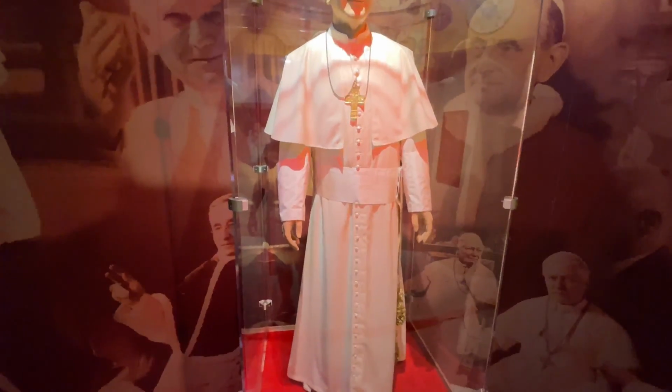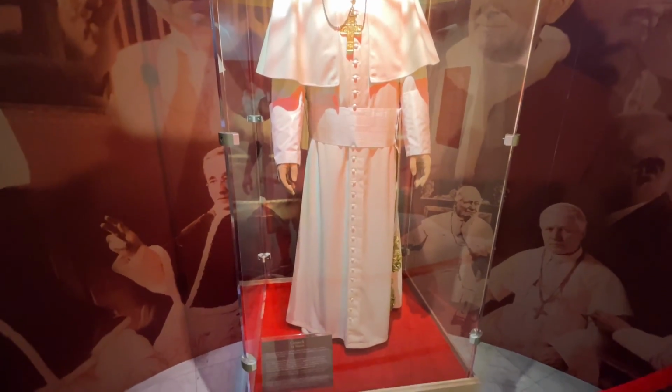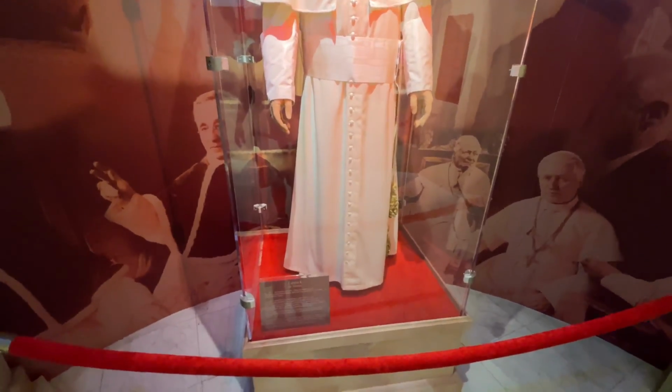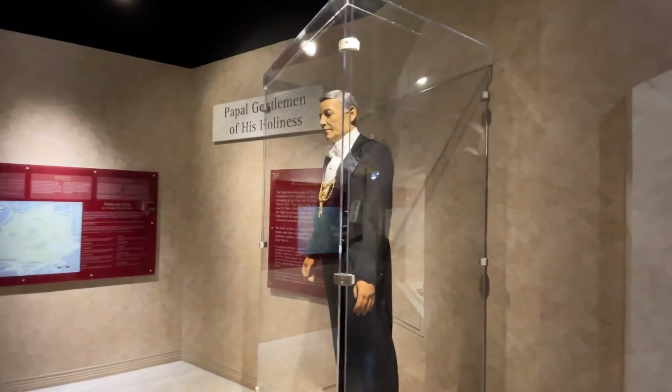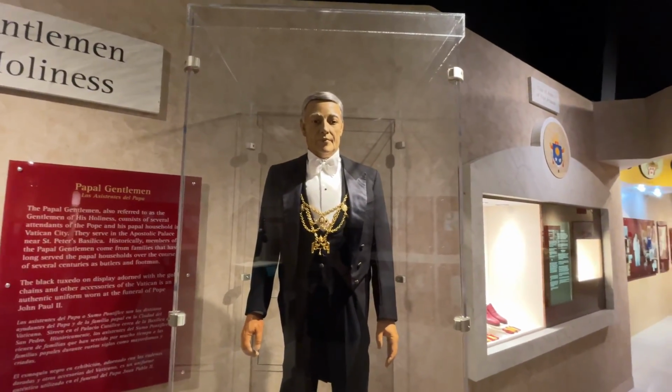I'm not even going to try to pronounce this pope's name. I don't want to disrespect him, but here you go. You want to attempt that or try to read that, feel free. Probably a little bit of a glare, but wow.